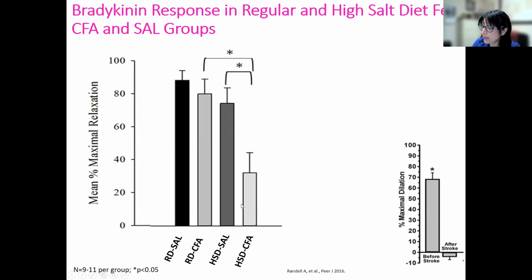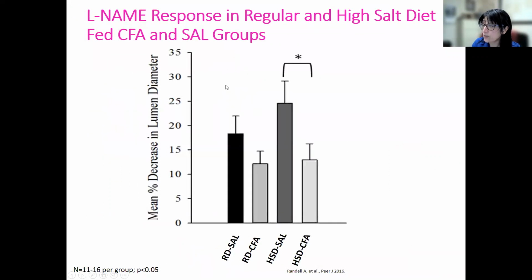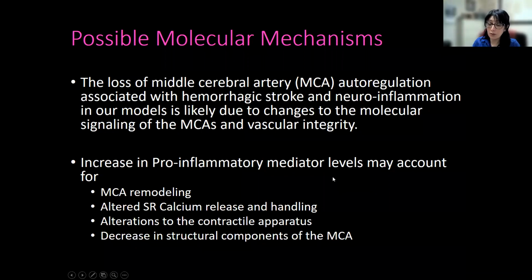We saw that with high salt by itself, alongside systemic inflammation, we saw a loss of endothelial function as seen with bradykinin response in our high salt diet fed CFA groups. That's akin to what we saw with our SHRSP models. And response to nitric oxide synthase inhibition was also lost, particularly with our high salt group with CFA injections itself. So those are the functional work that we took a look at, with the fact that systemic inflammation also seems to affect cerebrovascular function.